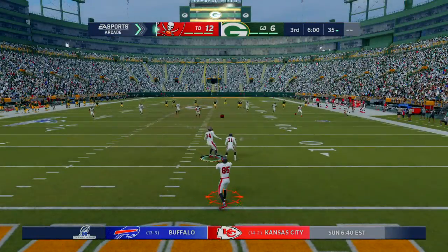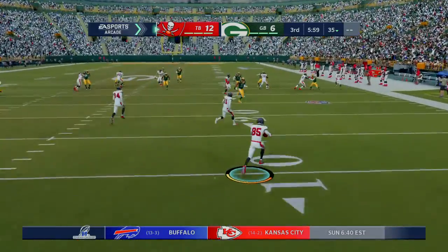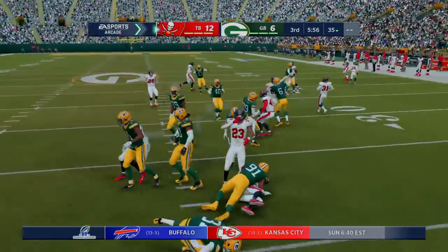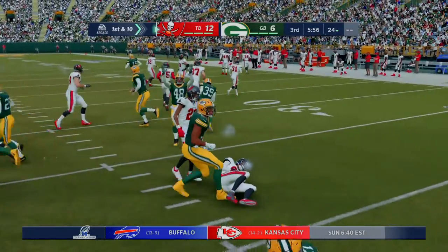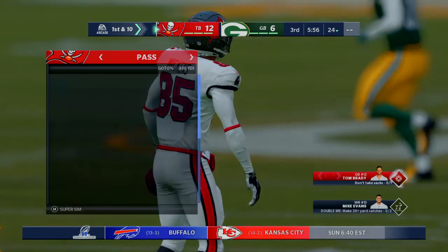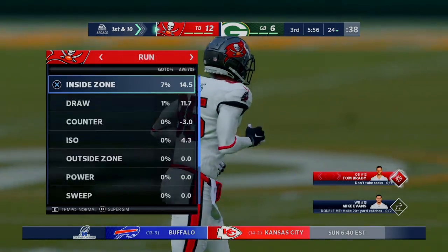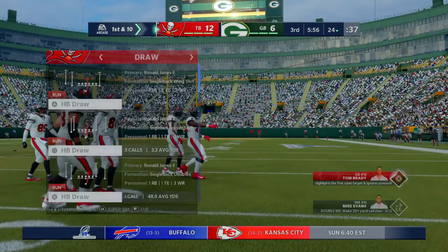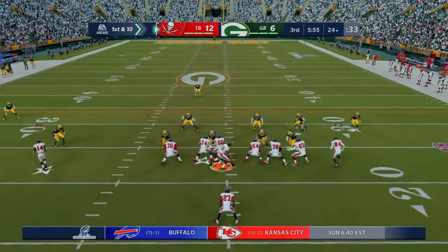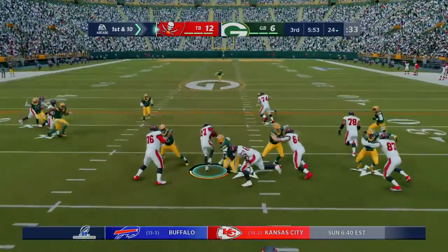The Halas Trophy still hangs in the balance as the second half is now underway in the NFC Championship game. And he brings us out past the 20 to the 24. The Bucs take over first and 10 at their own 24. Out come the Buccaneers. They'll have it first to start the third quarter. They have the lead now. They'll be looking for some separation here as we begin the third quarter.